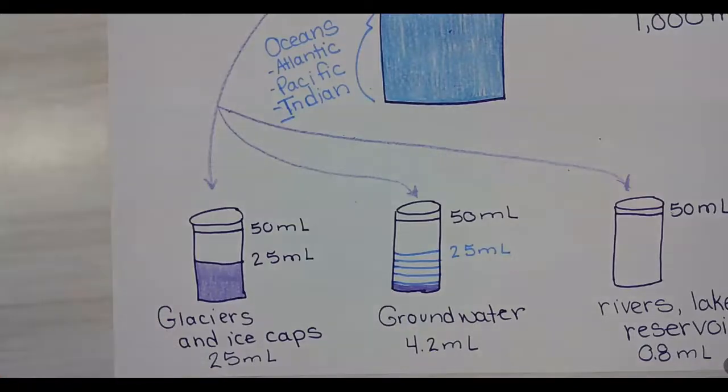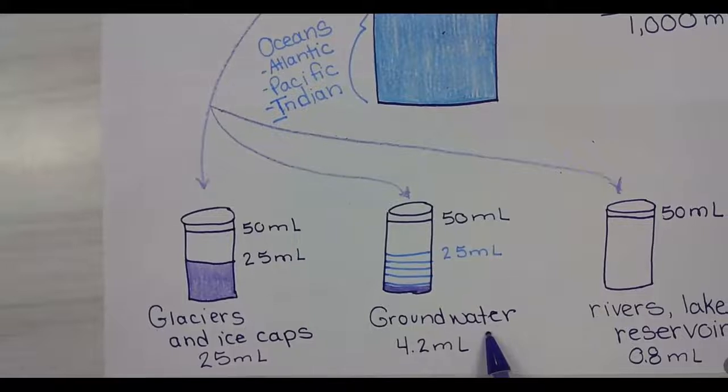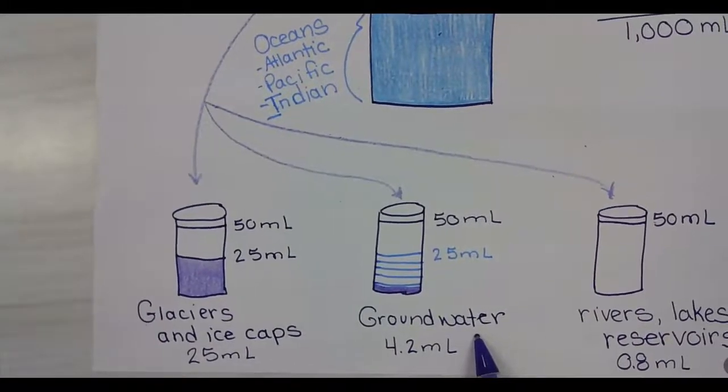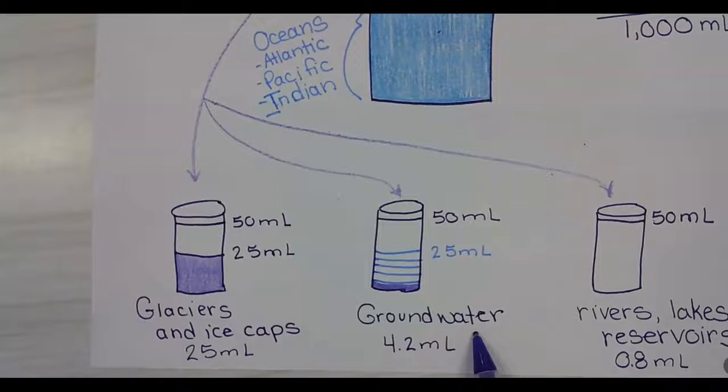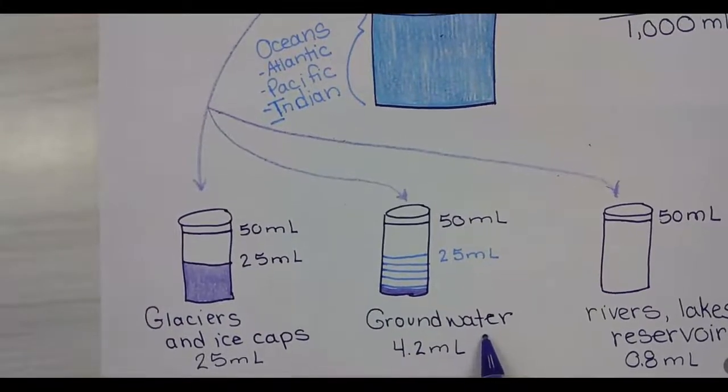Over half of our fresh water is in glaciers or ice caps. 4.2 milliliters is hanging out in our ground. Like the well water you drink in Ithaca, you pump it out of the ground, you drink it, and then it goes back into the ground, it replenishes it, and then you pump it back out and drink it again.